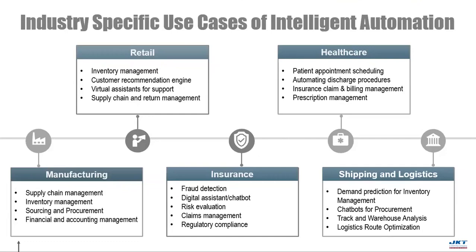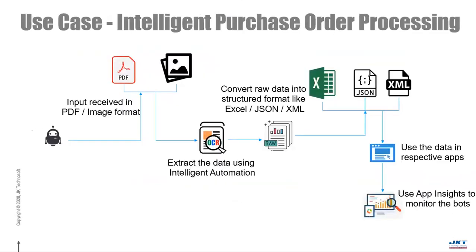So these are a few of the industry specific use cases for intelligent automation. In the next slides, we will be looking into two specific use cases, which will give you the right picture of intelligent automation. So on the screen, we have a use case called intelligent purchase order processing. You would have seen or heard about this process, which is very common with RPA, where the bot receives the inputs in PDF or image formats, basically the purchase orders.